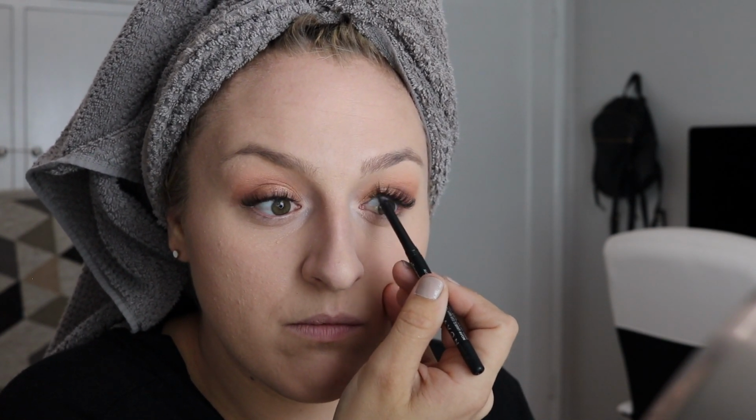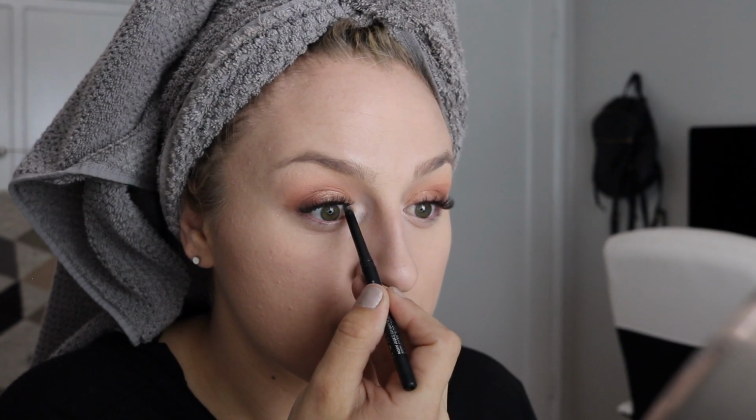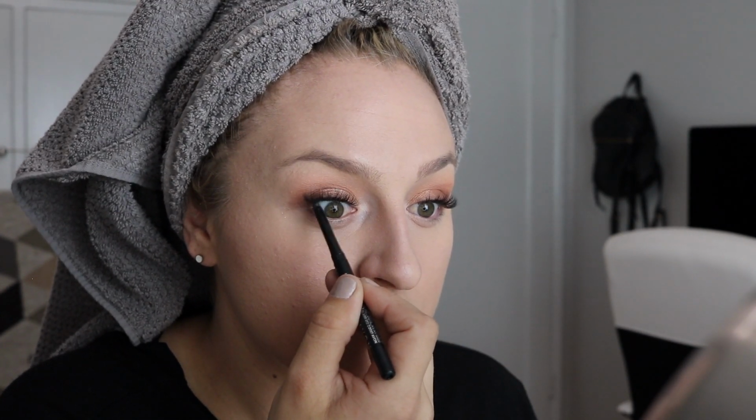Okay, I'm gonna go in with just a white eyeshadow in the inner corner, just to brighten that up. I'm just gonna run some black eyeliner on my upper waterline. And I'm gonna run my Anastasia Beverly Hills eyebrow pencil in taupe through my brows.